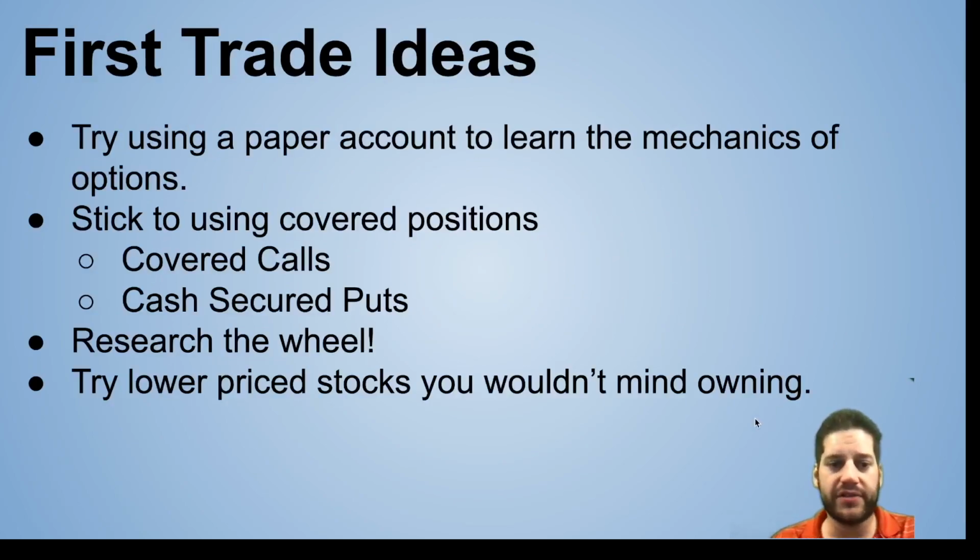Some ideas for first-time traders: try using a paper account to learn the mechanics of options. Go in there, sell some in-the-money calls and puts, and see how those get exercised, how the account behaves when that happens. Using ThinkOrSwim, you can go back in time using the on-demand feature and gain like a year of experience in a Saturday night, just sitting there, putting in your contracts, fast forwarding time to see how those go. You can gain a lot of knowledge quickly by using the on-demand features in ThinkOrSwim.